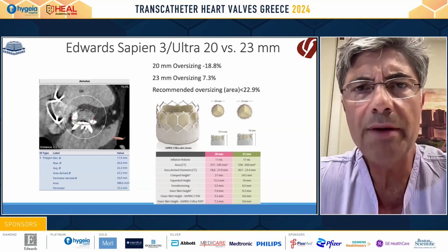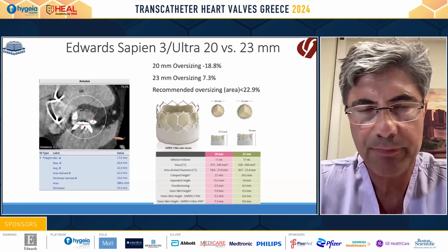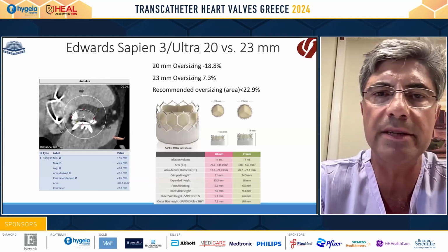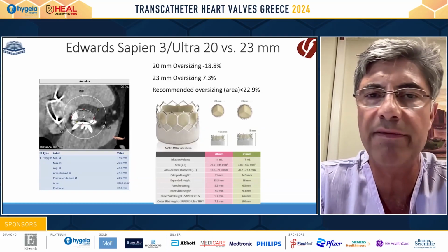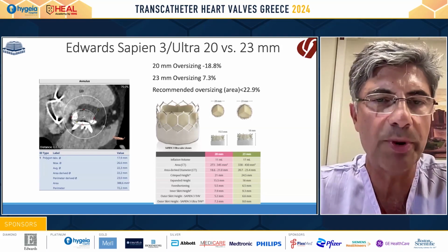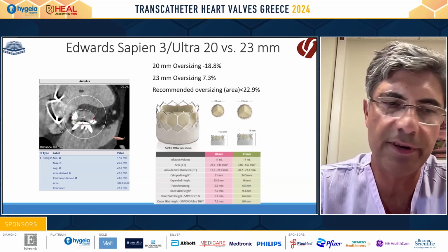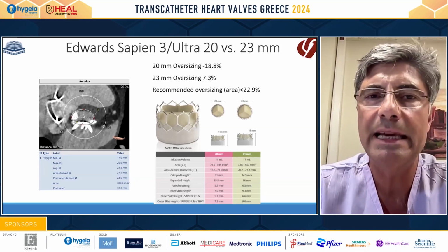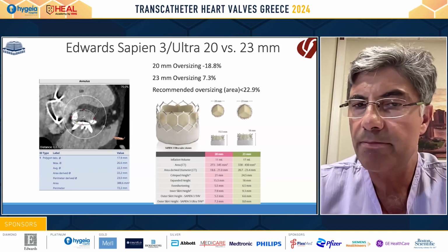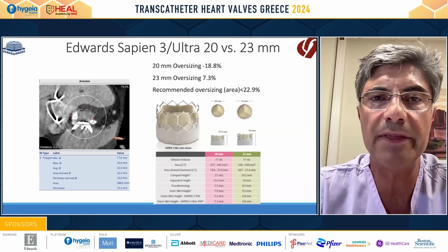So also the balloon expandable valves are better suited for young patients, because we need to have easy coronary access, as Dr. Dangas said in the previous session. We need to have a proper and easier access in these patients. So he's a patient that probably in the future needs to be cut again.